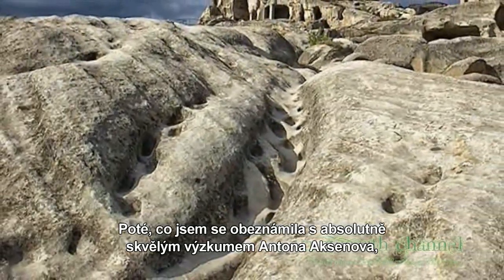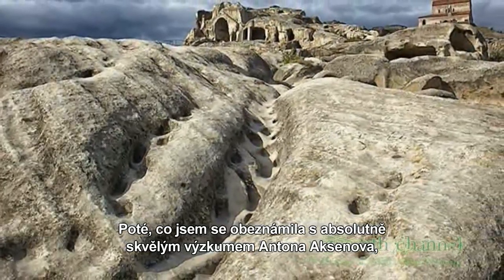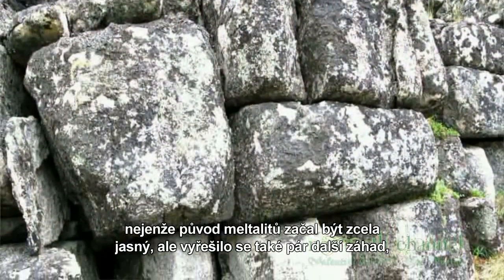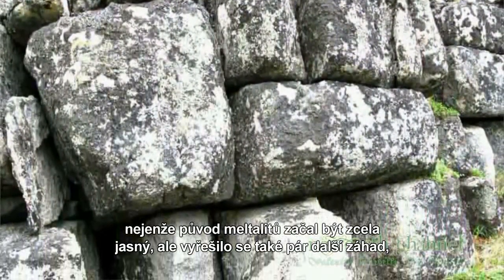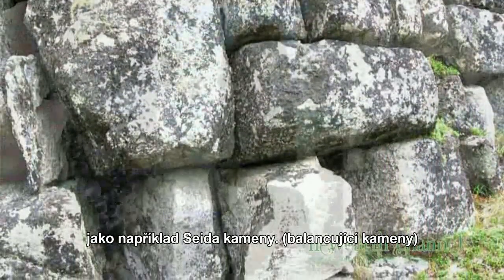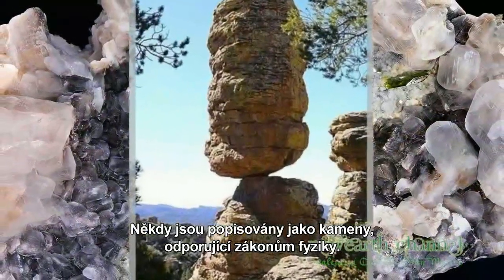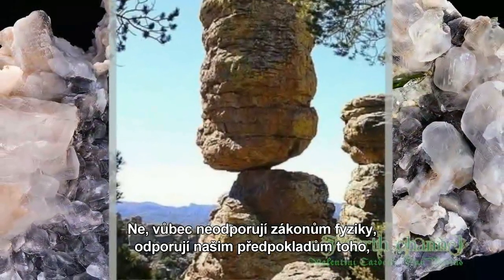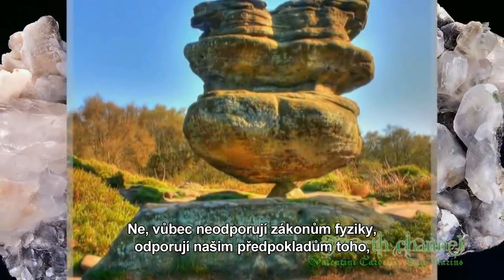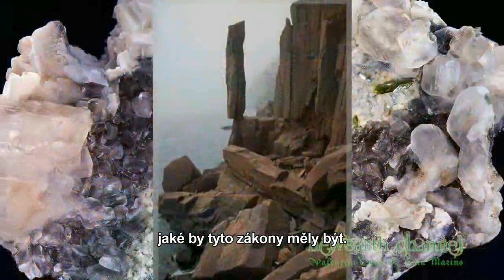After I made myself familiar with the absolutely brilliant research of Anthony Aksenov, not only the origin of the megaliths became crystal clear, but a couple of other mysteries also got resolved, like for example the Seda stones. Sometimes they are described as defying the laws of physics. No, they don't defy any laws at all. They defy our assumptions of what those laws could be.